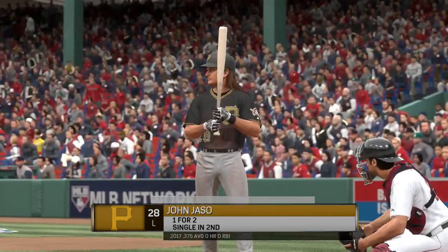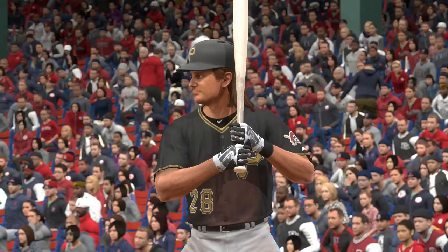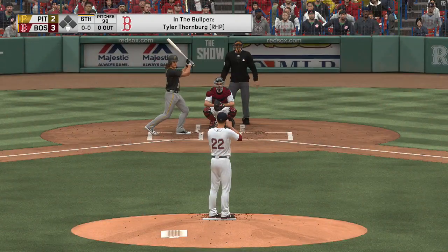Here's John Jaso now. He's singled in two trips to the plate thus far, leading off the inning. First baseman John Jaso, lefty. And a right-hander starts to loosen up in the bullpen for Pittsburgh.